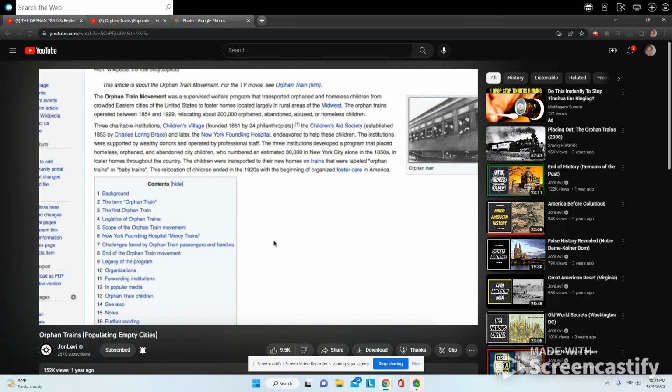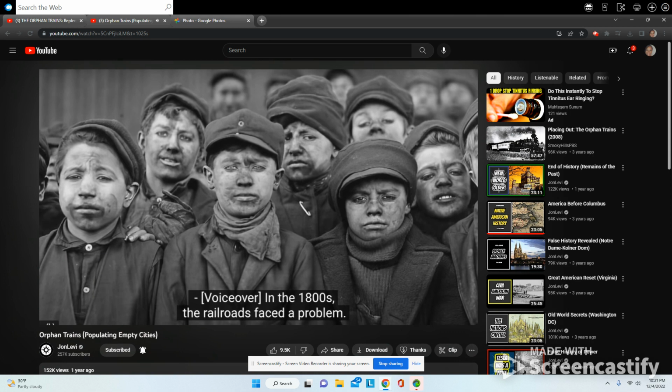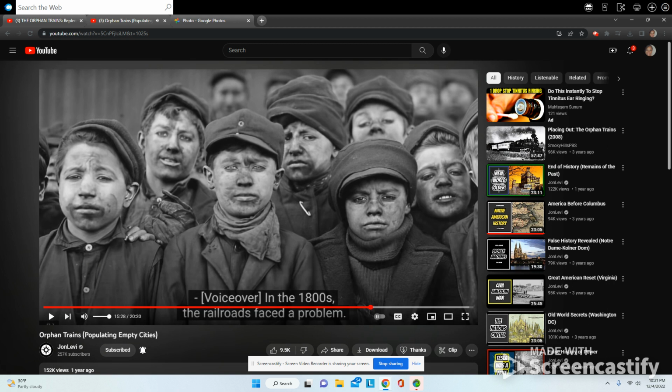And very strange. Of course, we've talked about this before, but in short, between 1854 and 1929, the relocating of about 200,000 orphaned, abandoned, abused, or homeless children took place. It's a very sad story, something in between acting as if they're doing a noble thing for these children and at the same time benefiting the needs for labor, for farmers, and even for the railroads. You know, it just makes me look at the old Little Rascals just a little bit differently. Like, did their parents put them on that set, or who put them to work as actors? I don't know. Just a thought.